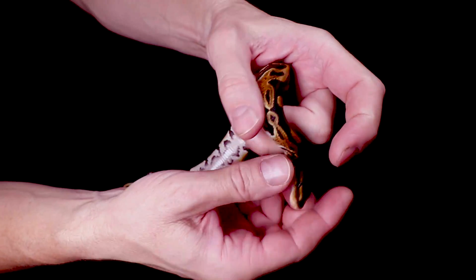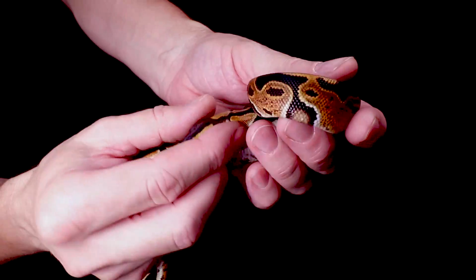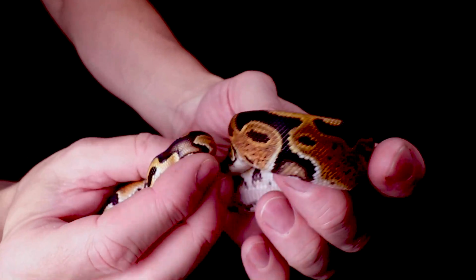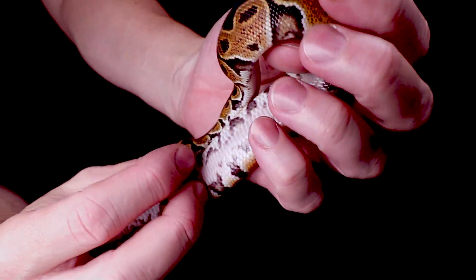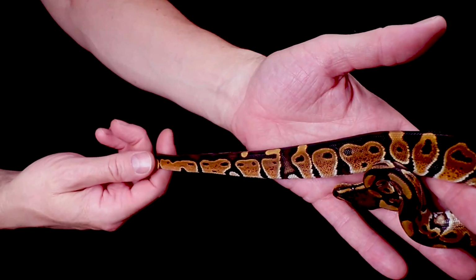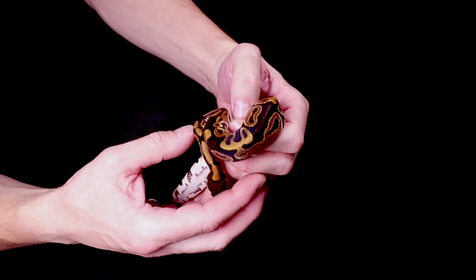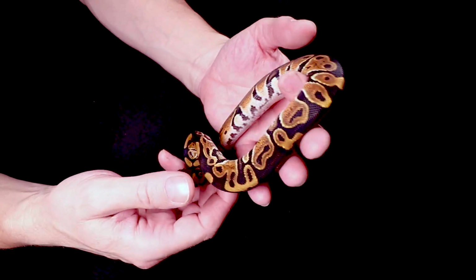Let's see up on his neck, what he has going on as far as the pattern. I always like to look at all the patterns and check them out from head to tail. Another good thing to do is see if they have any kinks or anything. I haven't seen any kinks in any spines or any genetic defects in any of these. Looking really good.